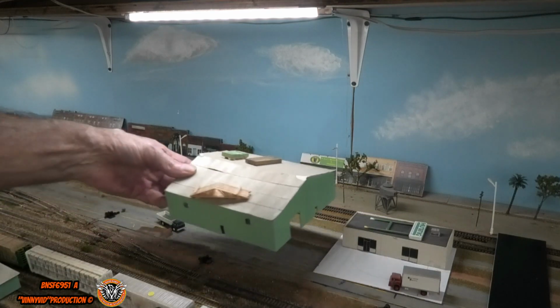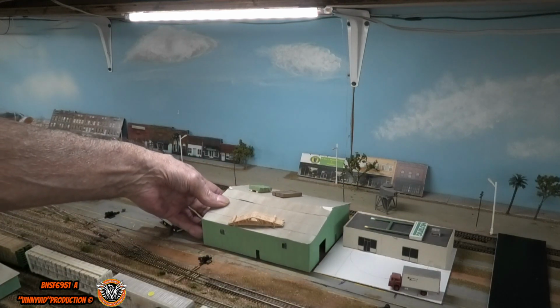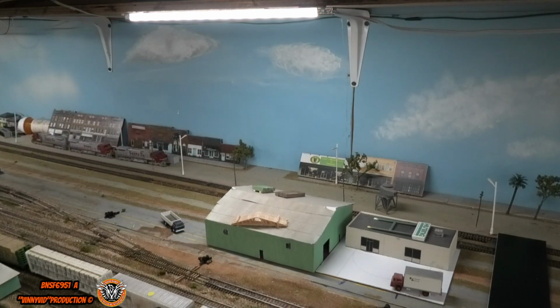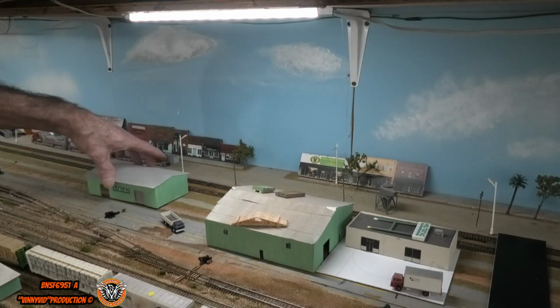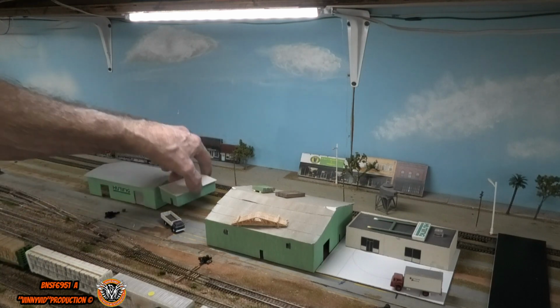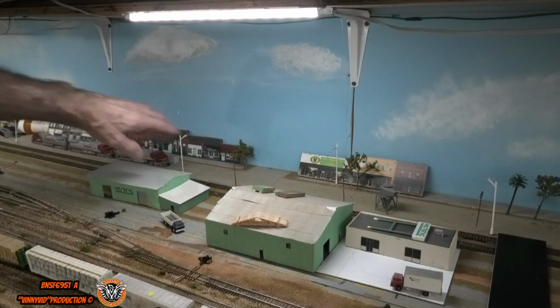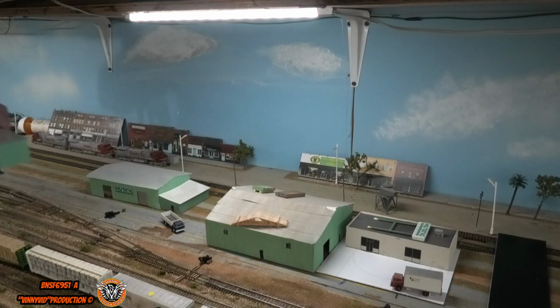Now from what I understand, they produce windows and doors and stuff like that. So we will have some of that stuff here. These would be like one of the workshops where they actually manufacture the products that they do sell. And this would be another storage shed going back here. And then one more workshop or storage shed, whatever you want to call it, will be back here.